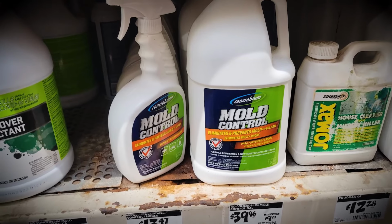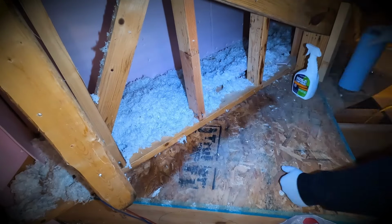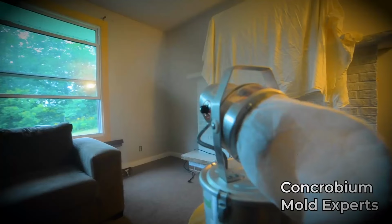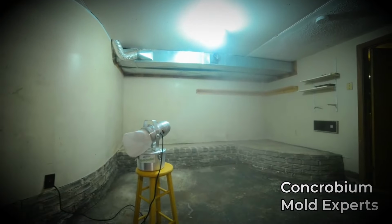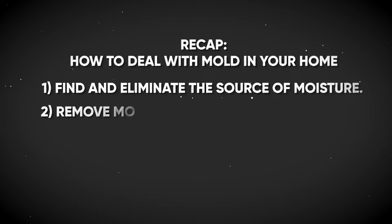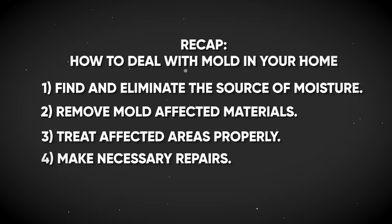I have looked into it, however, and Concrobium is by far the best product to use to remediate and prevent mold. To use it, just spray the affected surfaces, wiping off any mold stains, and then allow it to dry. In fact, in some new homes, they'll actually treat the entire basement with a fogger of Concrobium just to help prevent mold from occurring in the first place. All right, now with the cause of the moisture uncovered and corrected, the affected materials removed and affected areas properly treated, you're ready to make repairs to anything that was removed or damaged, like sheetrock and insulation.